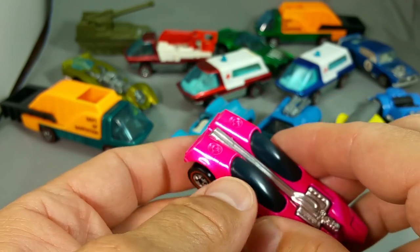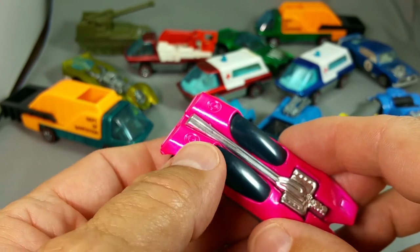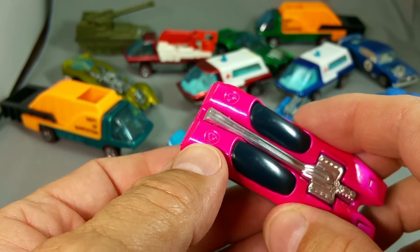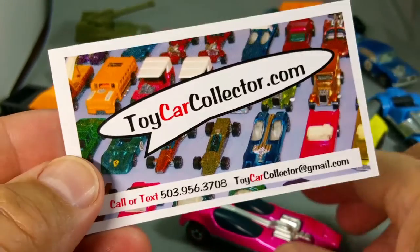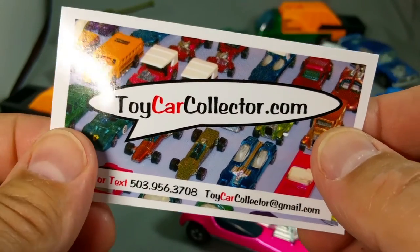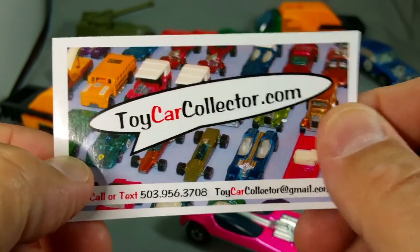And let's take a look. Is that all the cars that go in this lot? Yep, I think it is. 35 different red lines. So if you'd like 35 red lines, give me a call. Dave Williamson at ToyCarCollector.com. Or if you just like one red line, that's fine. If you have a question about red lines, that's okay too.